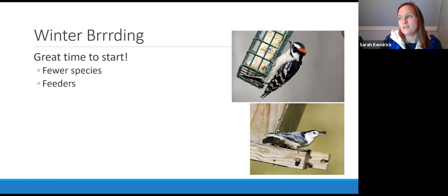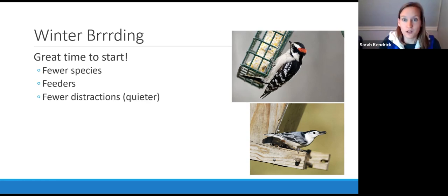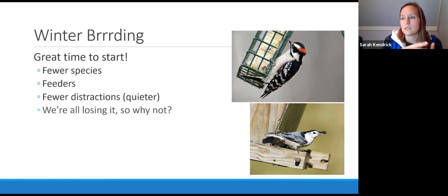So sometimes if you can control that environment, it's a little easier than going out in the woods and trying to find warblers flitting around in the canopy. There are fewer distractions. They're a little bit quieter. Again, they're not as jazzed and excited about breeding season, so they're not singing as much. And so it's just a little easier to focus in. Plus we're all losing our minds. So why not?